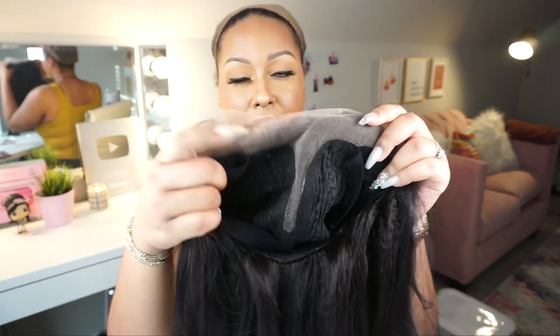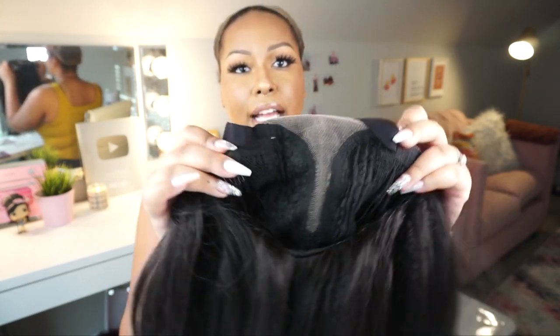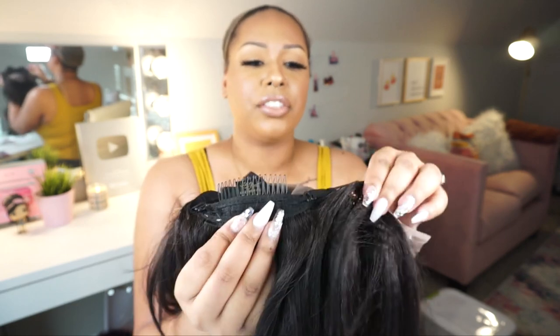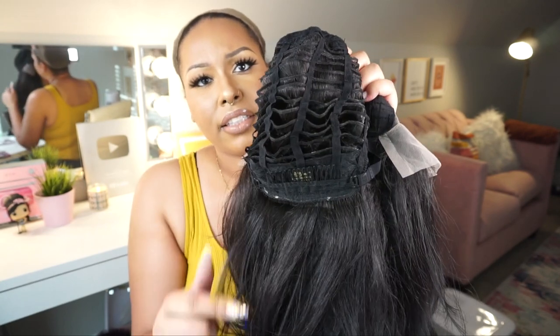This is what the cap construction looks like. We have two combs on the right and left side, a longer comb in the back, and adjustable straps. We have this ventilated cap with the track sewn on it. I'm just going to try it on and see how it fits with no wig grip or anything. Okay, with this one, it's still a lot of lace, but not as much lace as Kamaya.